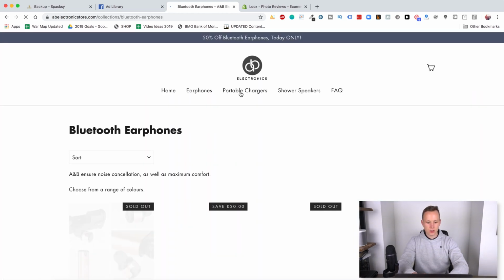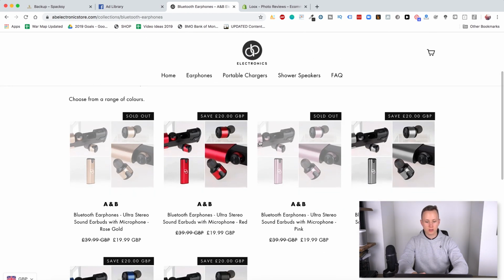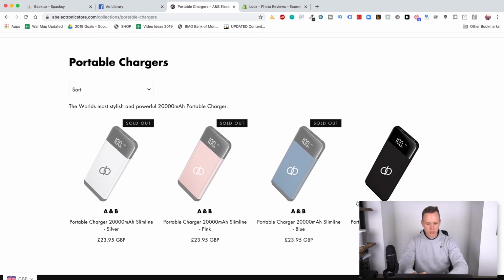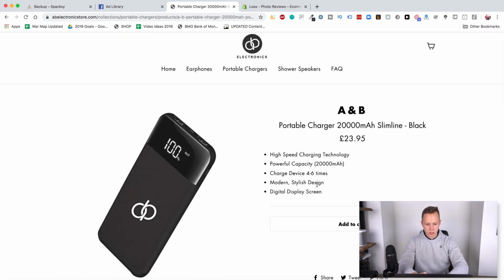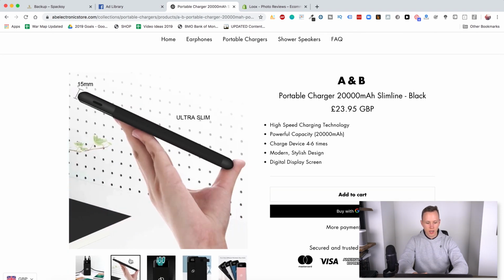So now again, they're making the same mistake. They're selling a bunch of different products, it looks like. So something sold out, and the logo is A and B, but it doesn't look like there's a logo on it. Okay, so we go to portable chargers. Okay, so everything is sold out apparently, except this black one. So this one is a portable charger, and it looks like they just photoshopped their logo on it. I guess that's a start.